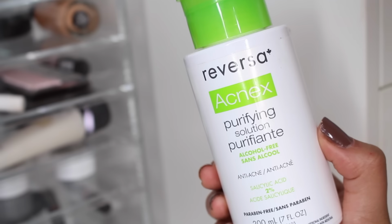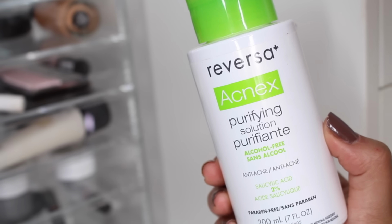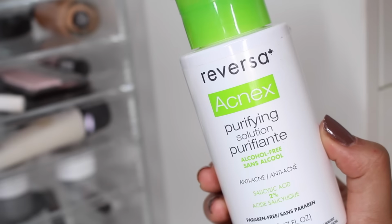Lastly, I want to mention this item from Reversa. It is their Acnex Purifying Solution, alcohol free. It has got glycolic acid in there, salicylic acid, and I love that it's got this kind of pump top so you can just put your cotton bud on top. This is a Canadian brand, yay, available at Shoppers Drug Mart and on their website, and I've used about 2 bottles of this other kind of clarifying solution that they have. It's been in a favorites before. I've written a blog post about it.